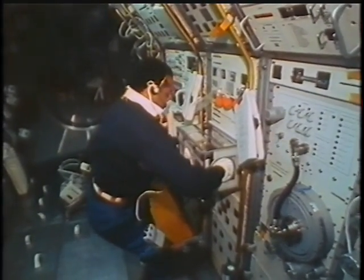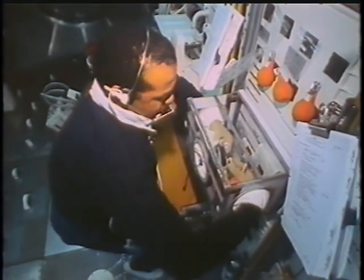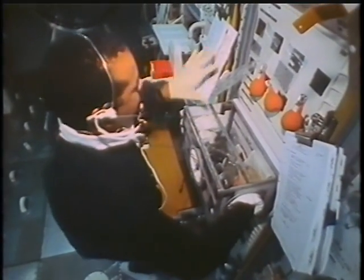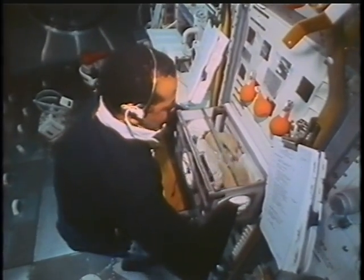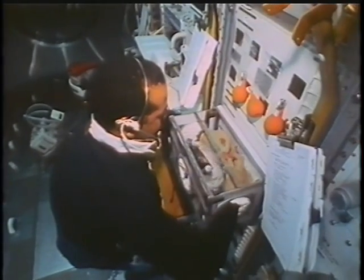We also had a number of biological experiments on board. Here you see me conducting one of those experiments in a foldable handling box. This allows us to fill chambers with electrolyte fluid without the fluid escaping into the cabin, so it helps us to contain that.